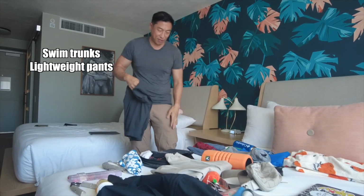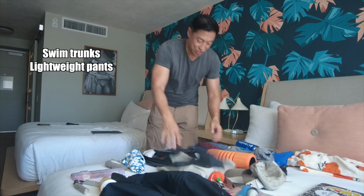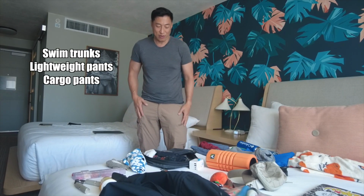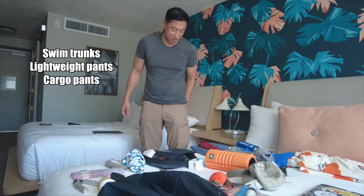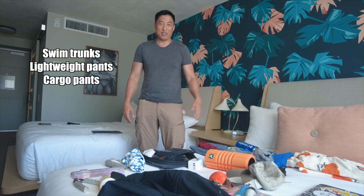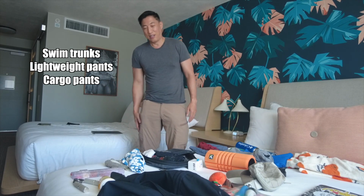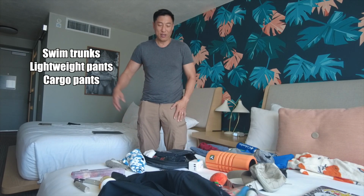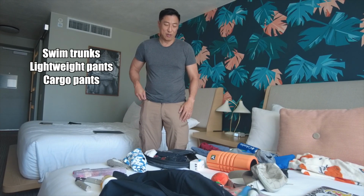And then I have my traveling pants. I highly suggest cargo pants for travel. It just makes it so much easier to put stuff in your pockets, like the camera. And then I also have a system where you know exactly where everything is. So I have my passport in this pocket, I have my wallet in this pocket, which I don't have on right now. Then I usually have my phone here, and then just the camera on this side.